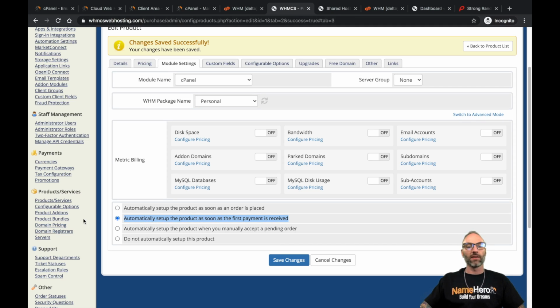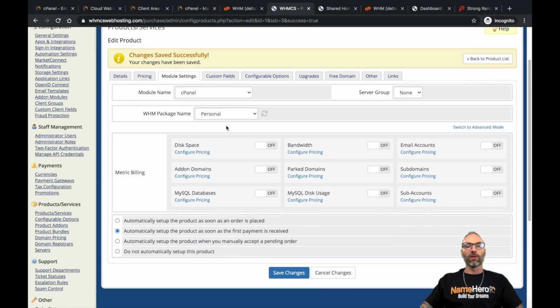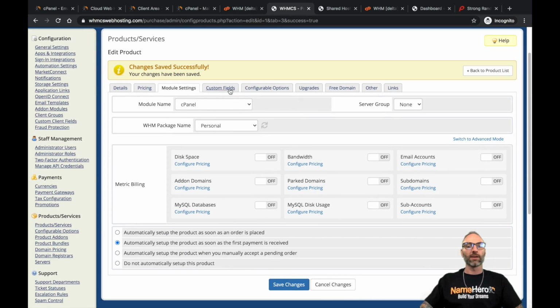You have options here that set it up as soon as it's placed, but that doesn't collect the payment, so don't choose that option. And then the third one is when you accept it manually, well, they have to wait for you on that. And the next one is don't set it up automatically. You don't want to do that. So option 2 here. Save. Okay, so now our product is added. We have a couple more options in here. I'll briefly highlight them, but there's nothing else we really need to configure.